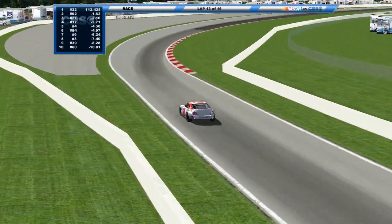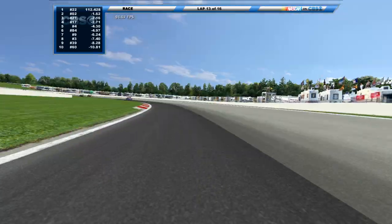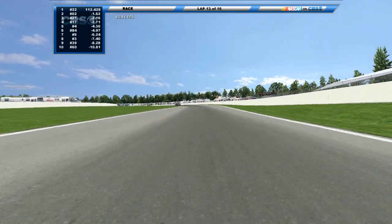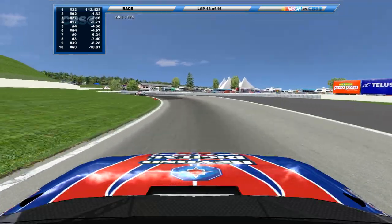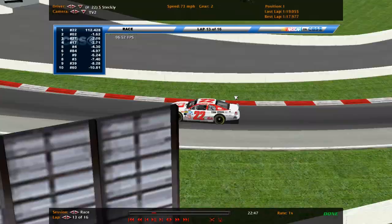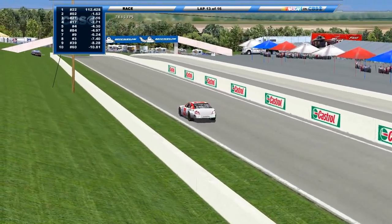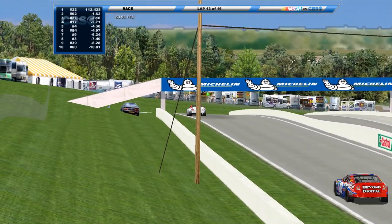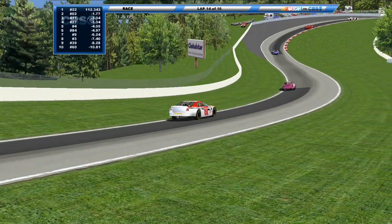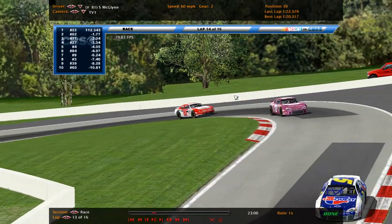Scott Steckley has just put a whooping on the field at this point. We all know he's winning it. He's just kind of cruising along, driving off into the sunset. Kerry Mix running second, just happy to be there. We're ready for this thing to end at this point, because man, the absolute whooping being put on this field right now.